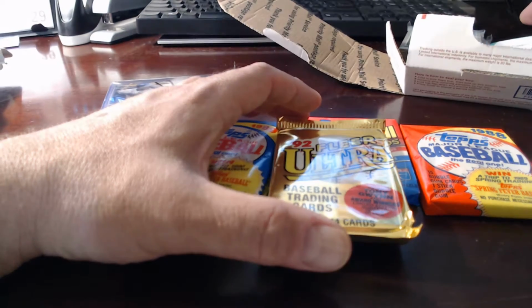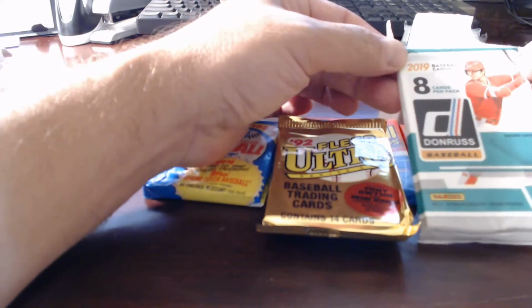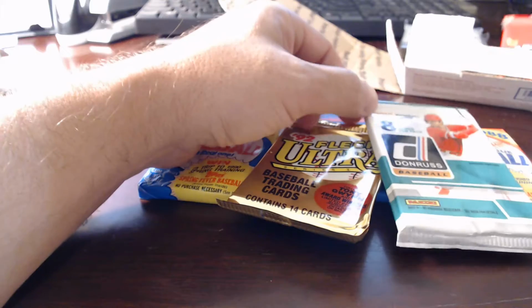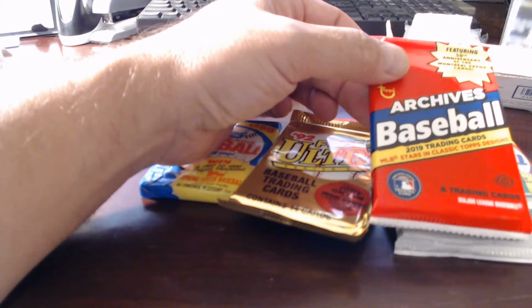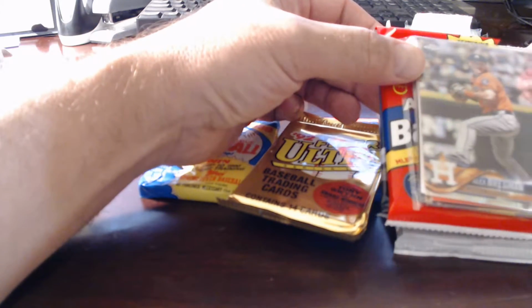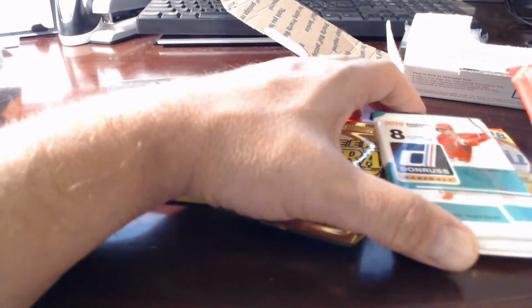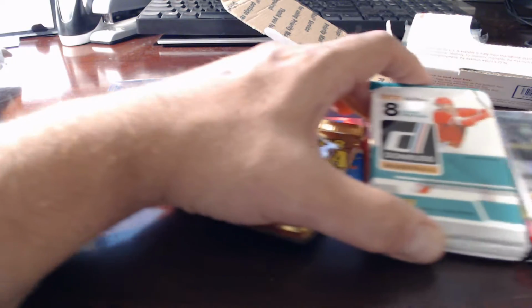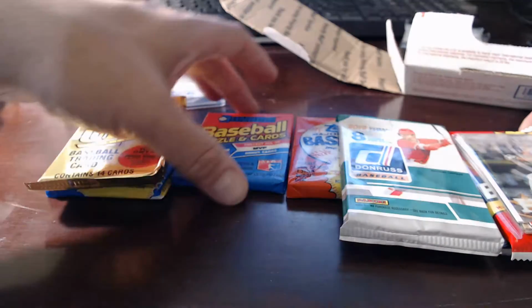Oh, and then he also put in here a couple of newer ones. So we have 2019 Donruss baseball, and we've got 2019 Archives, as well as a bunch of other cards from Topps Chrome. So kind of nice to see that. But we may open up these 19s here in a bit, but I'm gonna hold off on these older ones here.